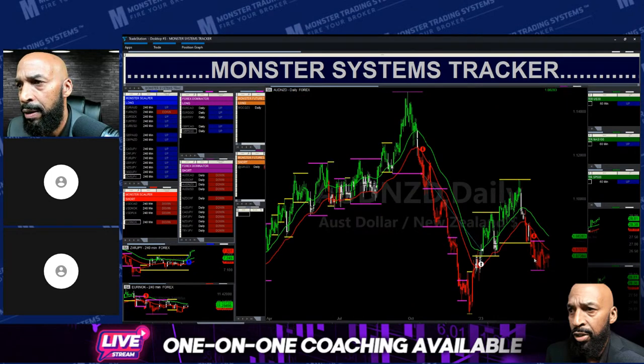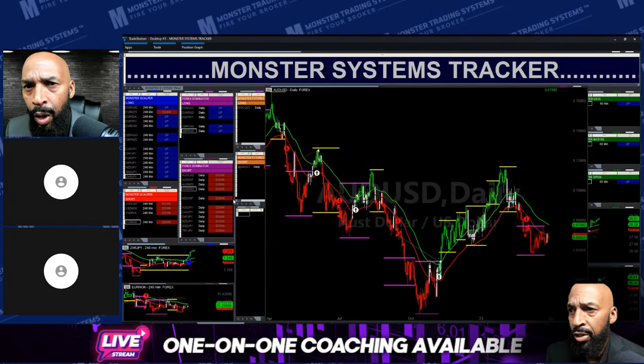Aussie, New Zealand, consolidating right here. We need that to come down and break through the support down here. All red candles, though. Aussie dollar, we would like to see that come down. This is tricky, all right? With the dollar coming down, this is the reverse. Aussie dollar is the inverse, so we could see this move up. If you're in it and you get a green candle, it's trying to come down, but if you get a green candle, sell signal, get out, okay?